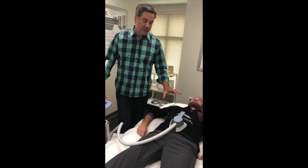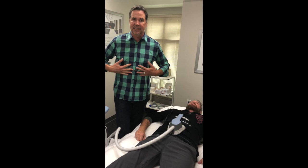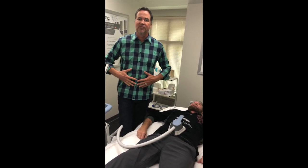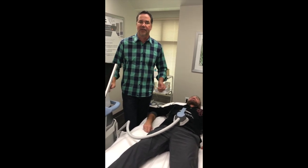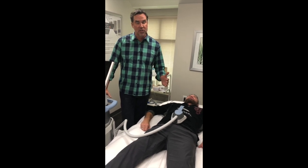Rick has already done 4 treatments, and we'll be showing his before and after pictures. They're fantastic. The definition, the flattening of the stomach, and what a lot of people report is just feeling a firmness, a strength in their abs and their butts they haven't felt before. And again, to be able to do this in 30 minutes without going to the gym is amazing.